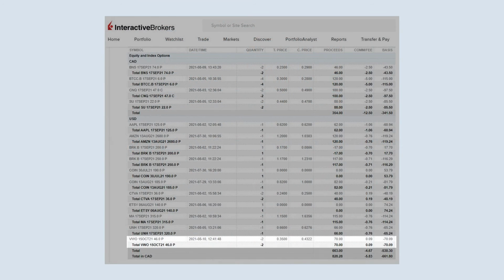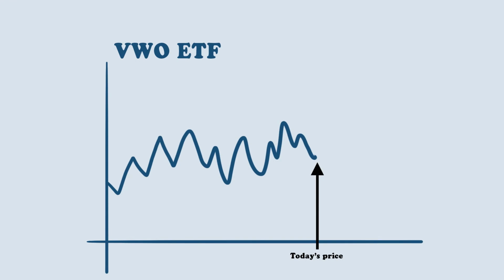So earlier this month, for example, I sold two VWO put options with a strike price of $46. What this basically means is I collected $70 in option premiums, and I only have to buy VWO if it drops 10% or more by October. Once the option expires, I'm just going to write more put options. This method guarantees that I only buy this emerging market ETF at a discount to today's price, and I get to earn some income along the way.